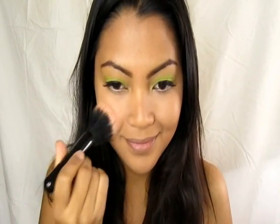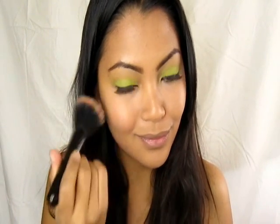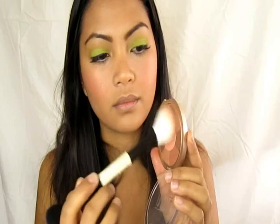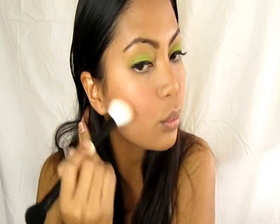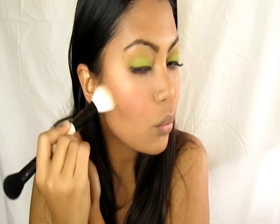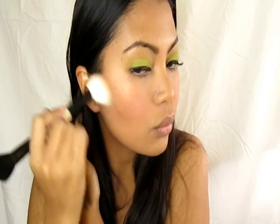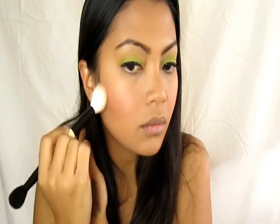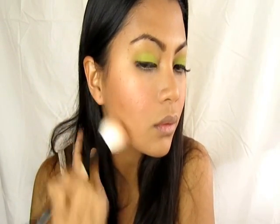And next I'm going to apply my blush, and this is NARS Blush in Orgasm, using my stippling brush, just brushing it on the apples of my cheeks and just blend away. I'm going to use a bronzer to contour and give my face some definition, and here I'm using my Milani Mosaic Blush in Afterglow, and I'm using an angled blush brush by Essence of Beauty, so just make sure you blend it nicely onto your face.